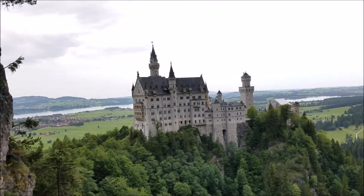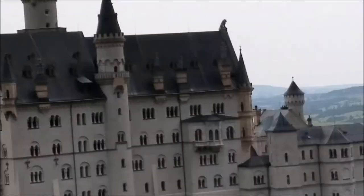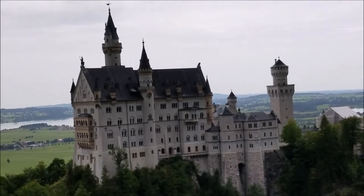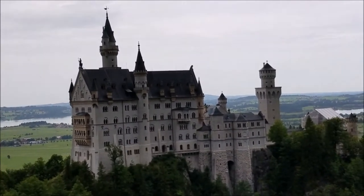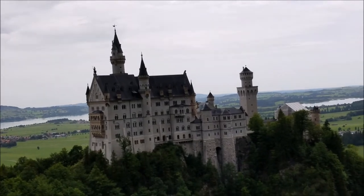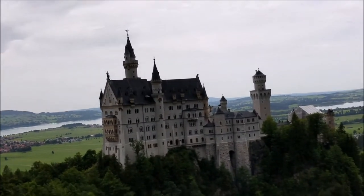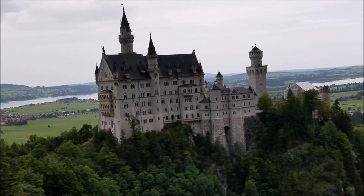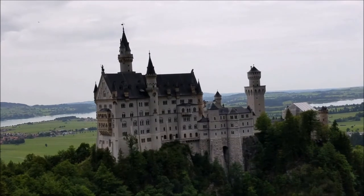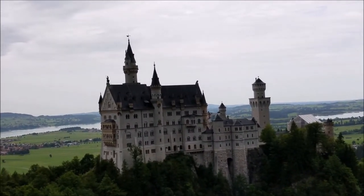So this is a view of the Neuschwanstein castle. Sorry, not sure if I'm pronouncing it right. This is the original castle that Walt Disney's Cinderella castle is based off of. They copied this design. How beautiful it is. Huge castle. So right now we're on a bridge across from it, but we're about to walk down to go to it.